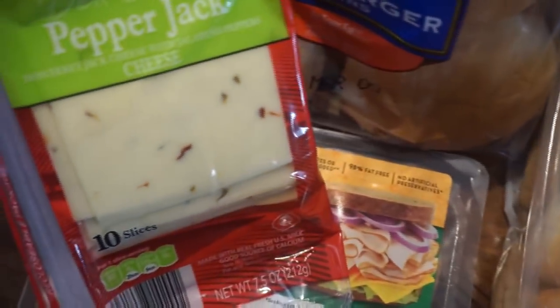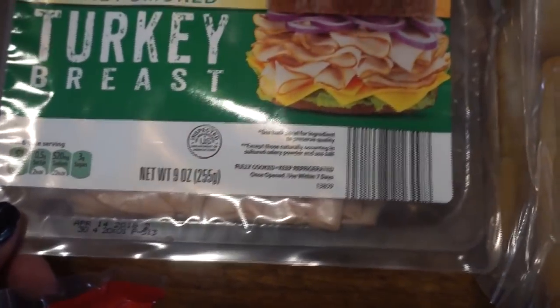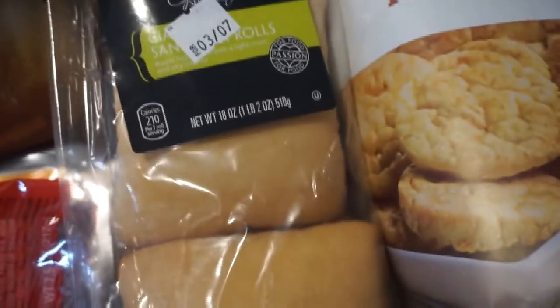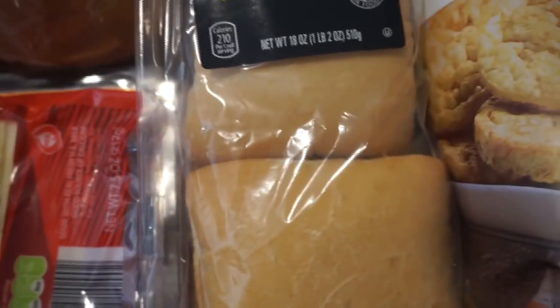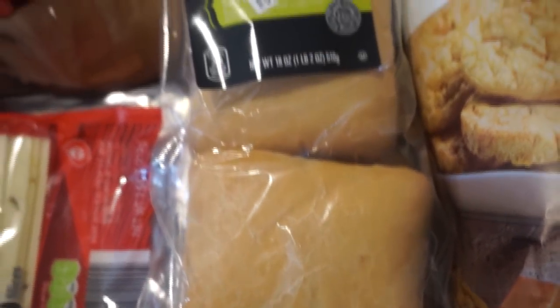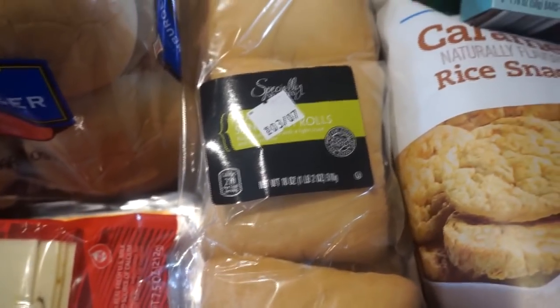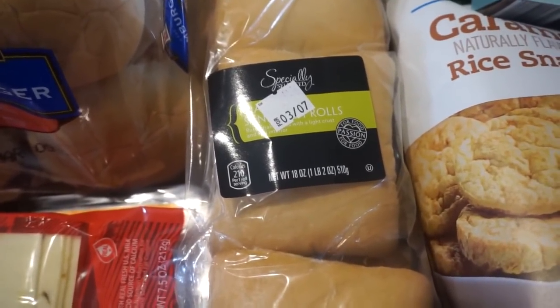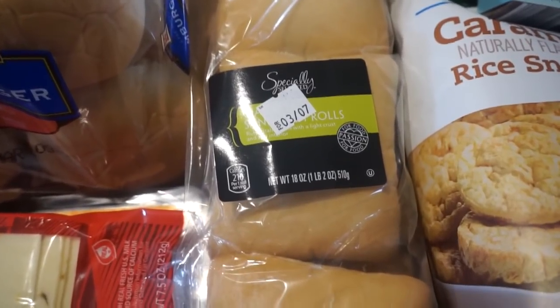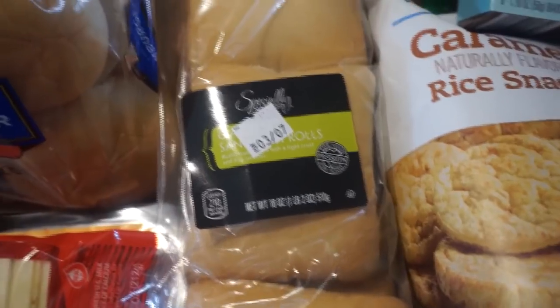I got some deli sliced pepper jack cheese and then some honey smoked turkey breast. Now what I do with this is we use those on this ciabatta bread. So we'll take a ciabatta roll here, and then on the inside I pour a little bit of Italian dressing, and then I put my cheese, I put my turkey, and I throw it in the oven for a few minutes. It gets a really good crispiness to it. Yum, yum, yum. They are so, so good.